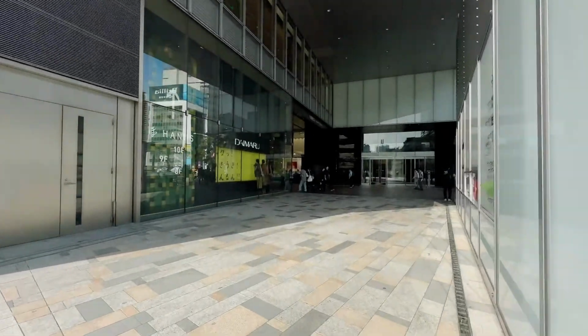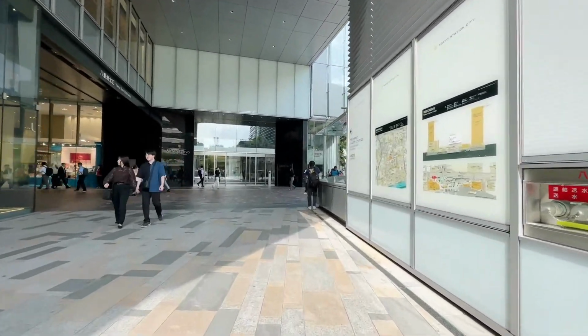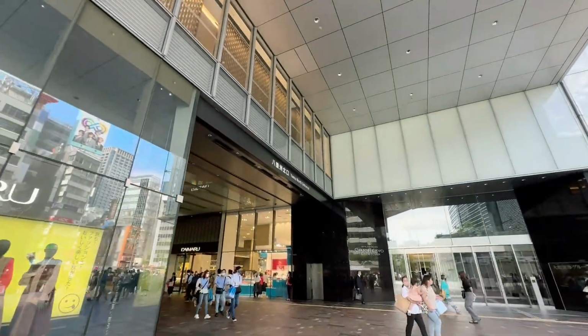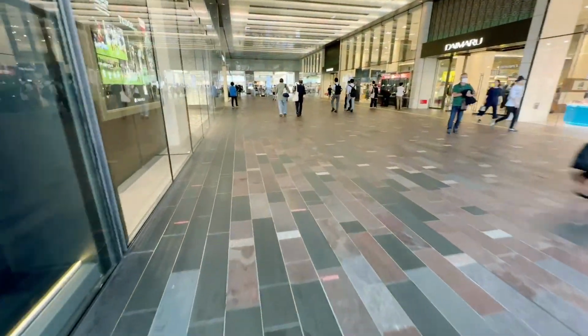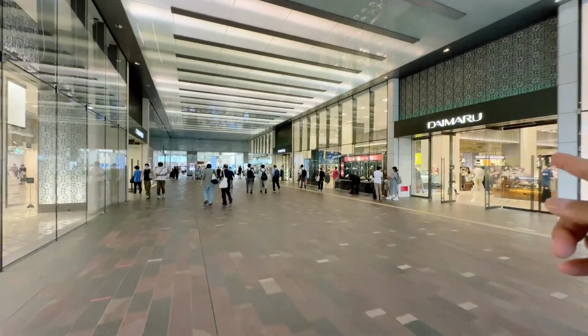And what I want to do is to show you the booth that it's at. Now, the easiest way to figure it out is to go to the Yaesu North entrance, is what this is here, and then there's Daimaru. I'm gonna put the camera down on the ground here.